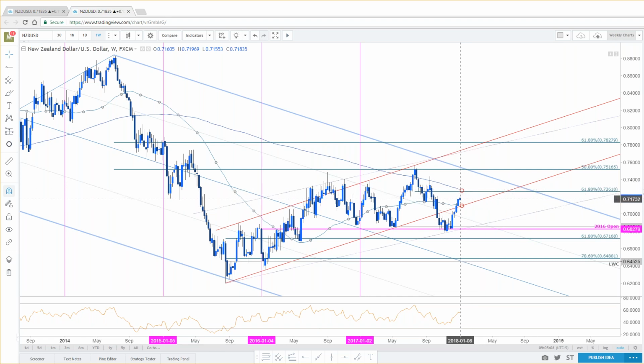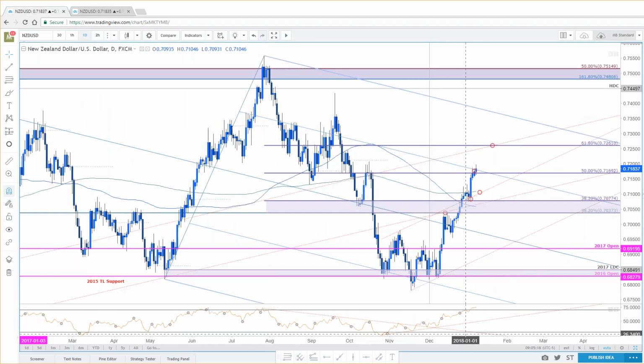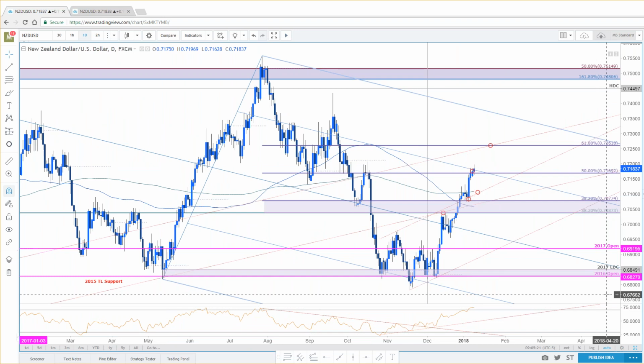This is why I'm really not keen on trying to take a short here, because it could right plow into 72.60 before turning over. I don't know. But the daily chart has this thing in overbought condition, so I'm not going to try to short that yet. Okay, so no changes on the Kiwi setup that was presented.